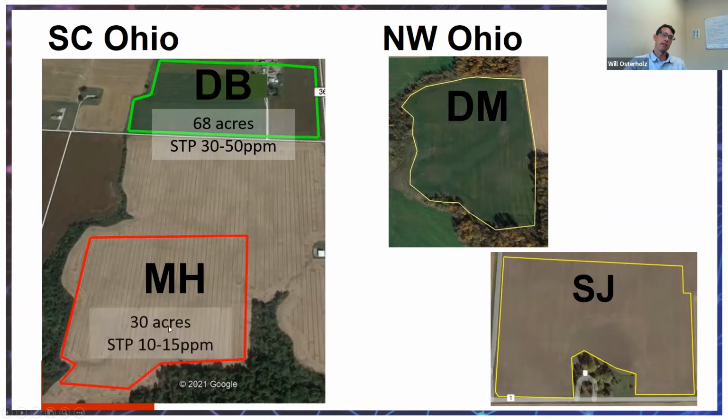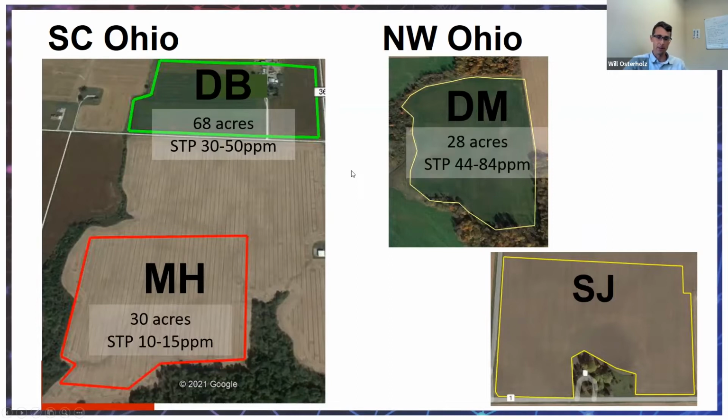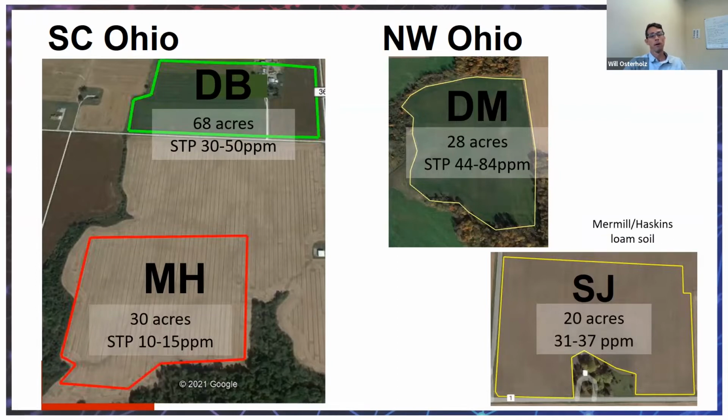We wanted these fields to be as similar as possible. It's always a bit of a balancing act. Nothing's ever going to be perfect, but we did our best to find a good pair that we could hopefully compare and get a sense of what effects that management was having on the soil health and water quality. So just a few different properties here of these different fields.